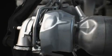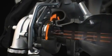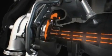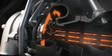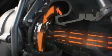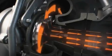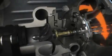Porsche is the only manufacturer to deploy variable turbine geometry, VTG, on a production vehicle with a petrol engine. With this technology, the exhaust gas flow from the engine is channeled onto the turbines via electronically adjustable guide vanes. By changing the vane angle, it is possible to change the speed of the exhaust gas flow and the turbine speed.